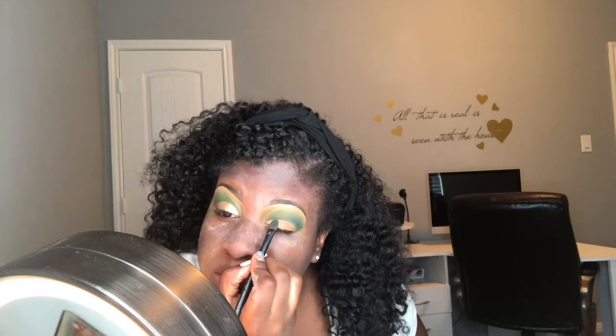It's like a really pretty metallic, tannish green. It's really pretty. It's a really pretty shade. I'm in love with it already, that shade. I don't know if y'all can see it. I gotta work on my lighting too, y'all.